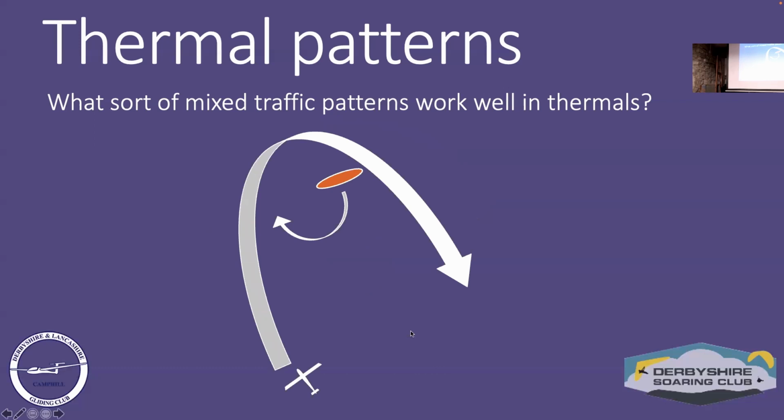So this is doing a loop. No, he's doing what I would describe as an eccentric orbit. Yes. So the paraglider is in the core here, and the sailplane is kind of coming in and taking bites out of it. Yeah, this I think is probably as bad as the first one. But actually for the sailplane pilot, it's probably worse for everyone.